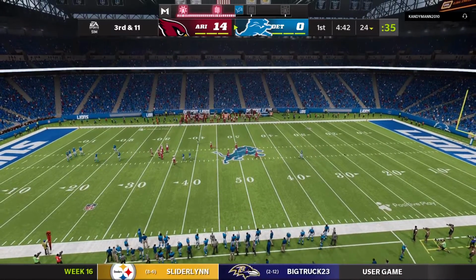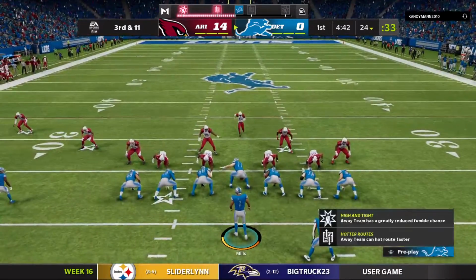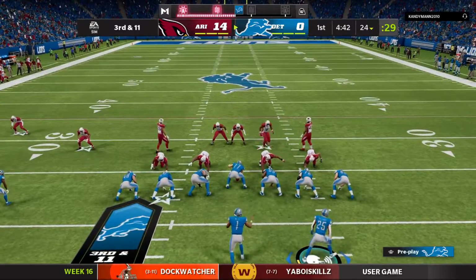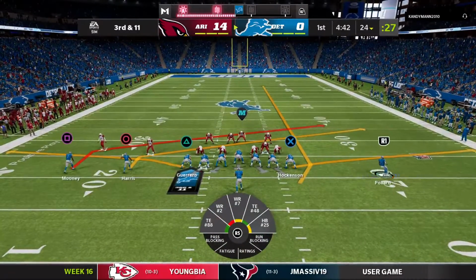He's got to take a deep breath now, step back, shake it off a little bit, trust his offensive line, and hope that his play caller dials up something that can give him a completion and get him going.